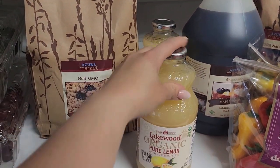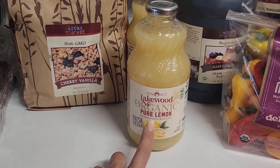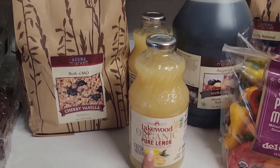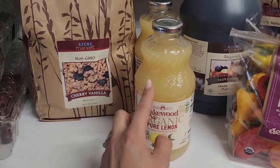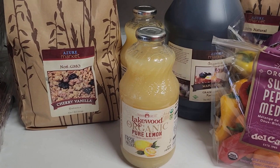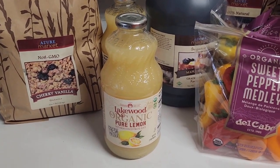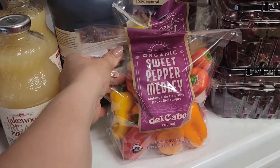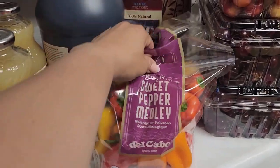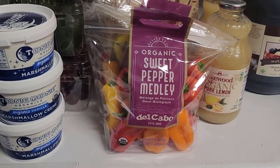And then the Lakewood Organic Pure Lemon, I always get these, and we are on our last bottle. So I bought 2 just because we're coming up into canning season. And this is the lemon juice that I use when I do any of my canning, and it requires lemon juice. So this is what I use. And then I got 2 1-pound bags of some sweet peppers to snack on with our lunches.